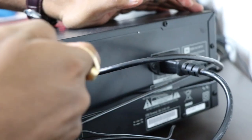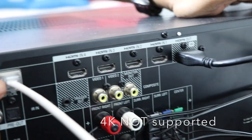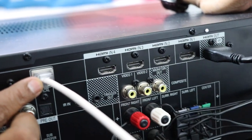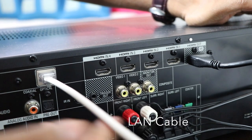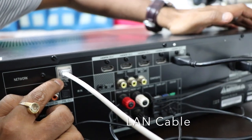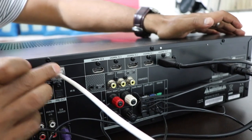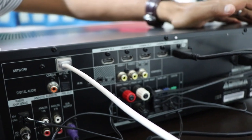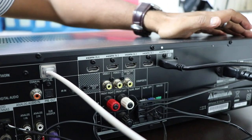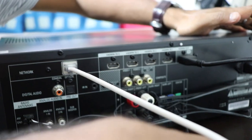We have got four HDMI ports, as you can see, one HDMI out and four HDMI in over here. This is one of the important things that you don't get in other home theater systems. Here, this is a direct Ethernet cable that we have inserted. This is for playing the internet radio. Now directly, we have got a dedicated button on the remote control. We hit that button and internet radio starts up. I'll show you that in a while. And this is our FM.